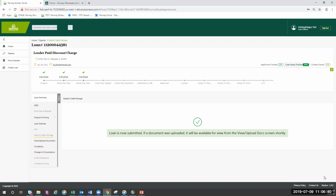Now, a few things I want to note about this screen. First, you'll see that you did get the successful message that the documents were uploaded. So you know that you are good to go, everything's in works, and you don't need to worry about anything.